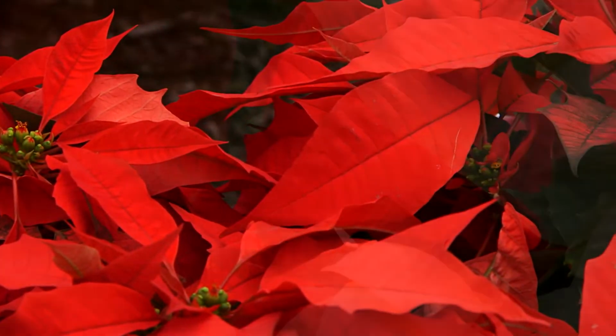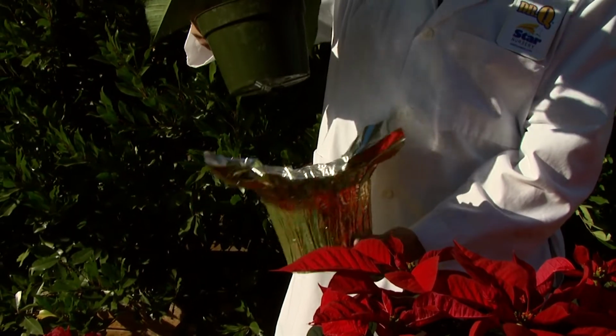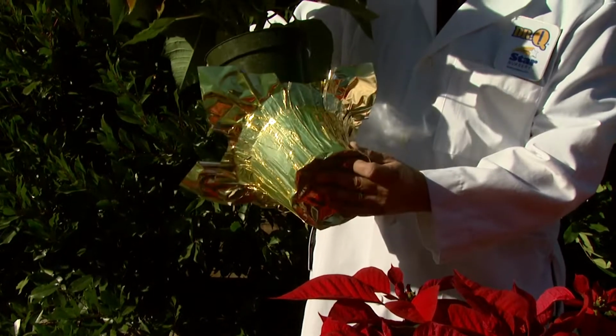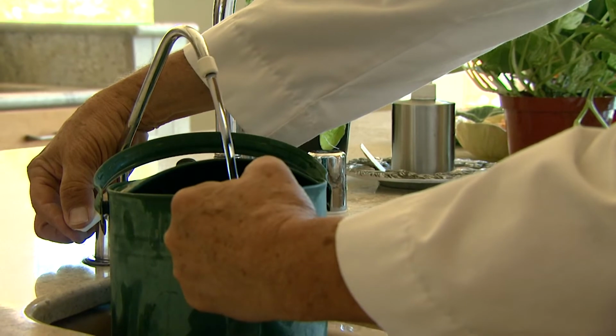By following a few basic rules, you can keep these beautiful plants looking great from now through the end of the year. You should keep the soil moist. Don't let them dry out completely, but don't let them stay soggy. Water thoroughly and discard all the drainage. They don't like to stand in water. The kitchen sink is a good place to do your watering.